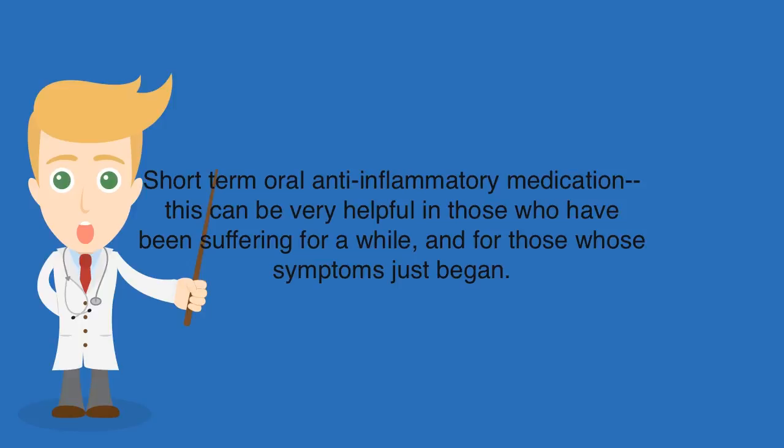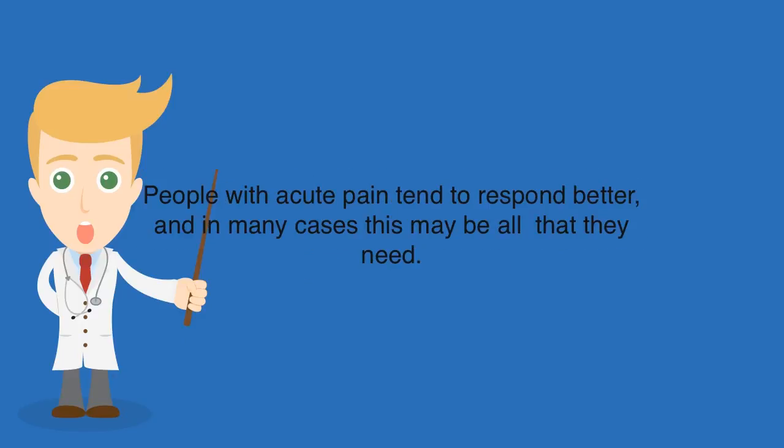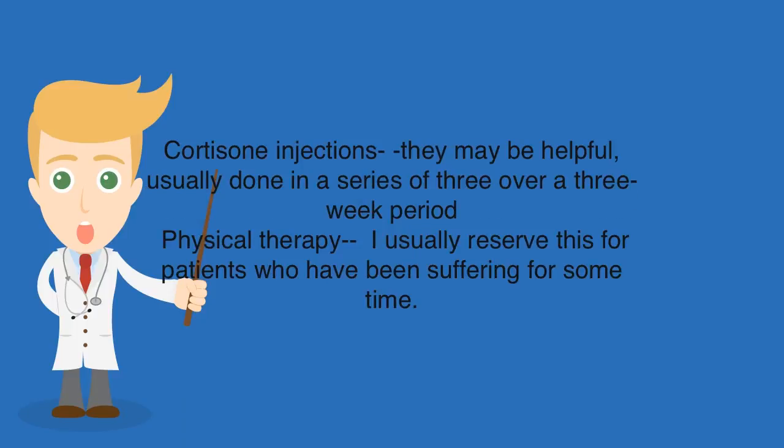Short-term oral anti-inflammatory medication. This can be very helpful in those who have been suffering for a while, and for those whose symptoms just began. People with acute pain tend to respond better, and in many cases this may be all that they need. Cortisone injections. They may be helpful, usually done in a series of 3 over a 3-week period.